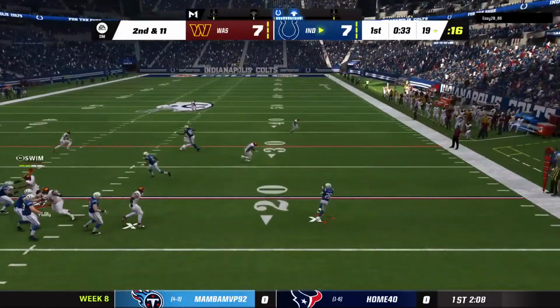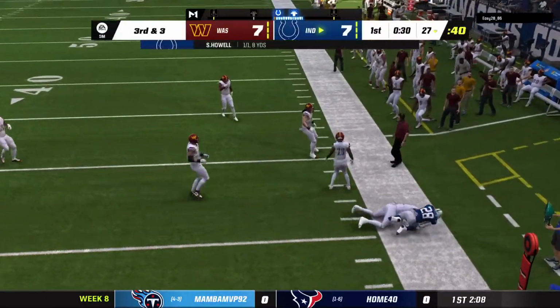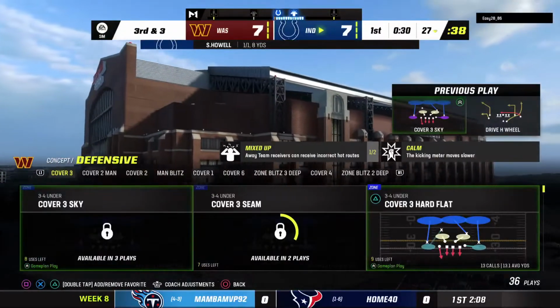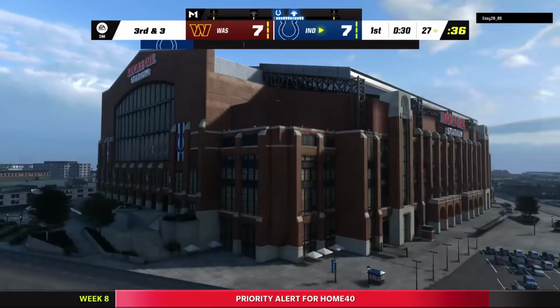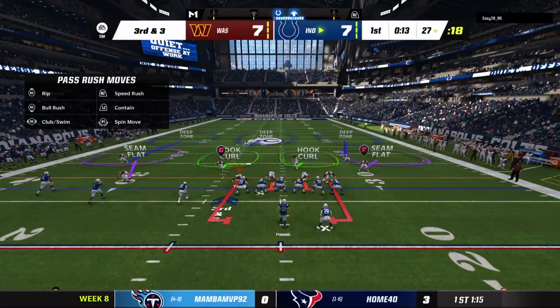Here's Howell to throw on 2nd down. This will be swung out wide for Taylor. And he'll get this up past the 25 before he's out of bounds. So 8 yards on the completion there. And now we've got a 3rd and 3.